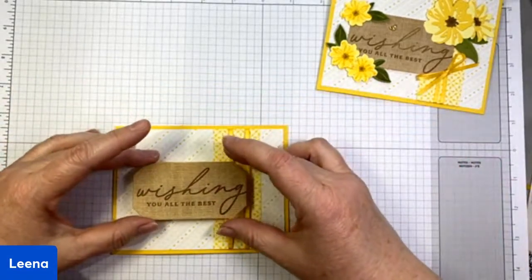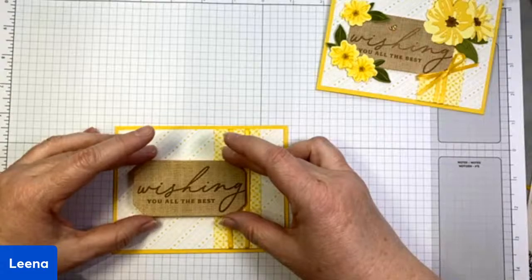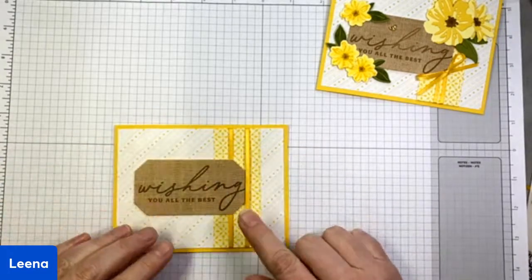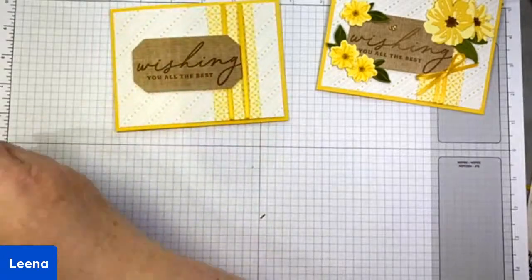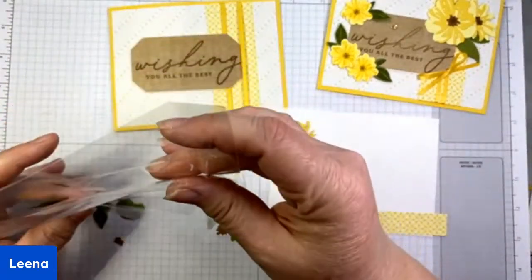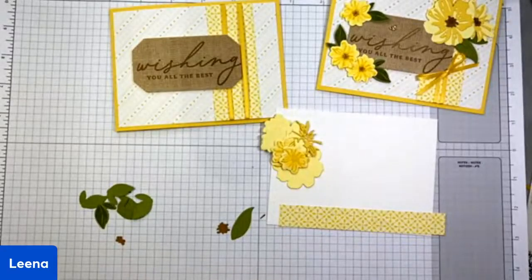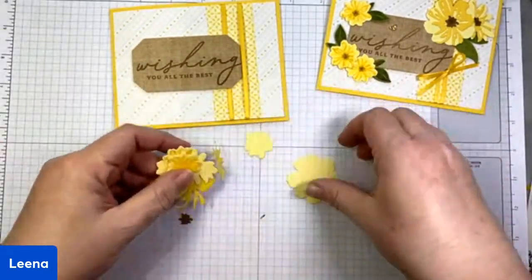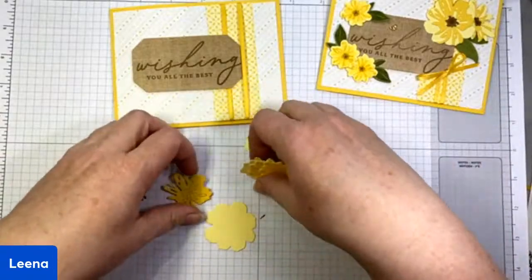All right, so we're going to adhere this off center, just like that. Okay, and then we're going to build our flowers. Now, I've already done most of my stamping here, just in the interest of time. So I'll get these out of the way. That's for the inside. But let's build our die cut flowers first.